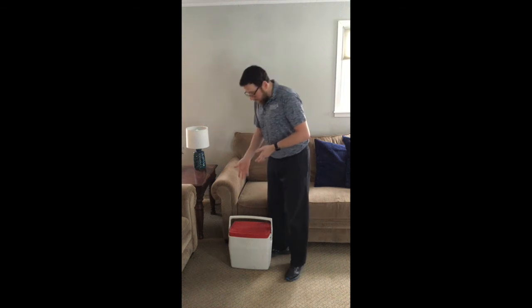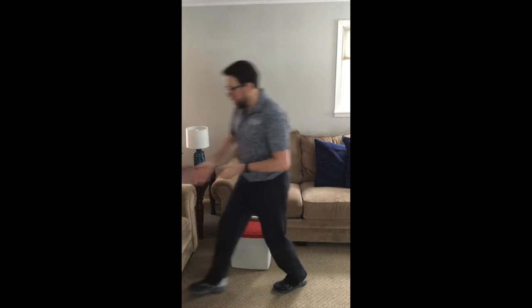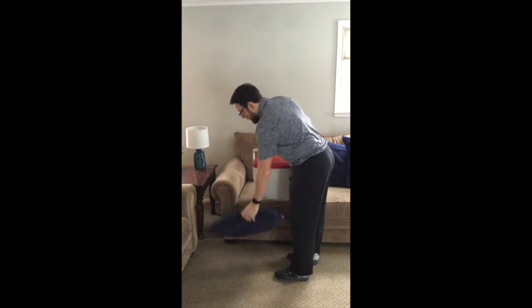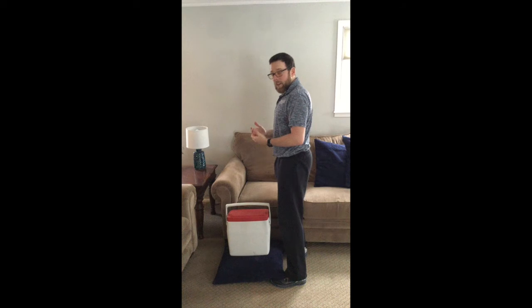If I wanted to make it more difficult, I would just add more soup cans to my cooler here. If I wanted to make it a little easier, I would not use something as heavy. I could use something to raise the implement off the ground just a little bit to bring it closer to me, to make it easier to grab.